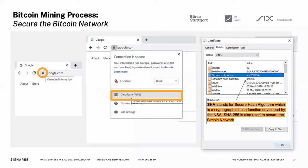So far we have covered how miners add new blocks and how they create new Bitcoins. Now let's dive into the last function, which is how mining secures the network. If you want to take a look at what algorithm underlies the secure connection of your web browser, like Google, you would see the name SHA-256 showing up, as you can see in these images. As a matter of fact, certain US government applications also rely on SHA-256 for the protection of sensitive and classified information. SHA stands for Secure Hash Algorithm, which is a cryptographic hash function developed by the NSA.